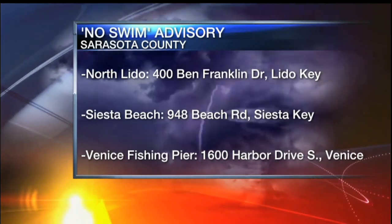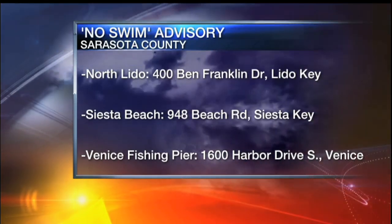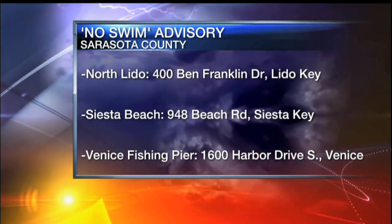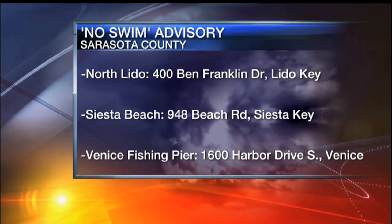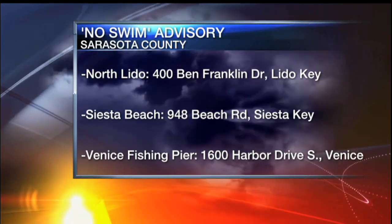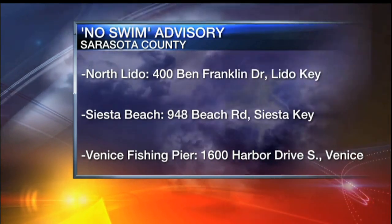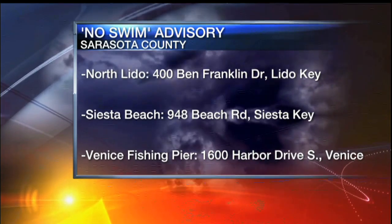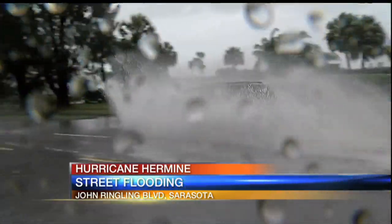As a precaution, Sarasota County health officials have issued a no swim advisory for several beaches. The advisory is in place for North Lido, Siesta Beach, and the Venice Fishing Pier. Health officials say the amount of harmful bacteria found during water quality testing at those areas is outside acceptable limits. Those beaches are still open, but wading, swimming, and water recreation are not recommended as long as this advisory is in effect.